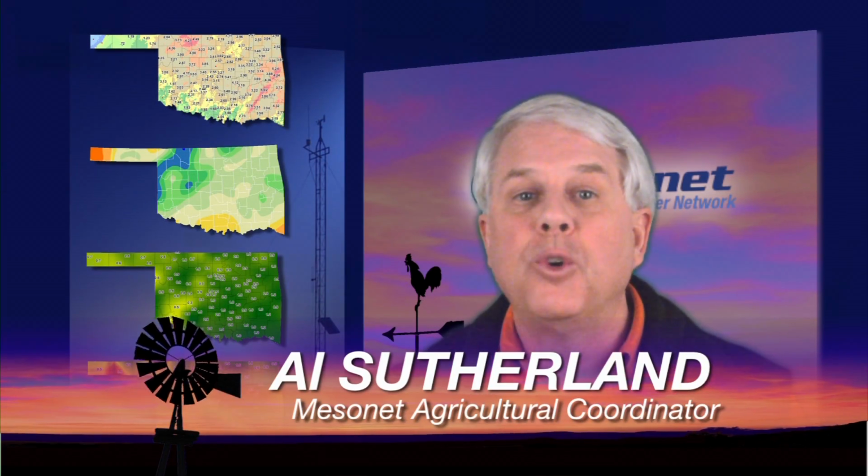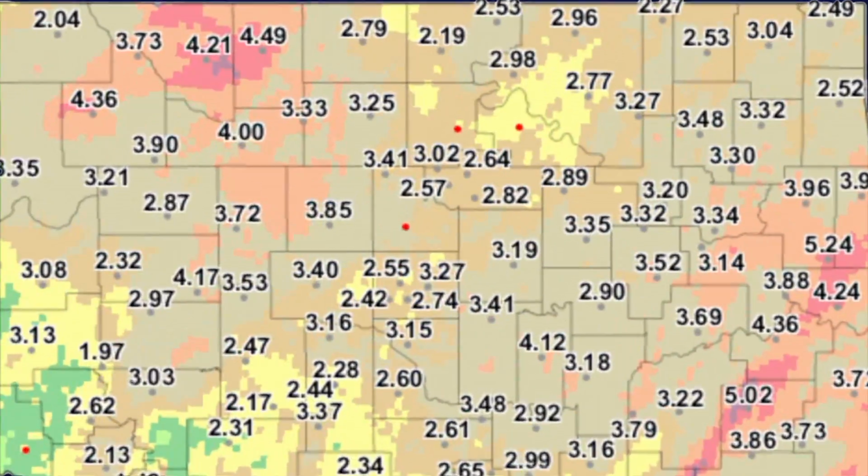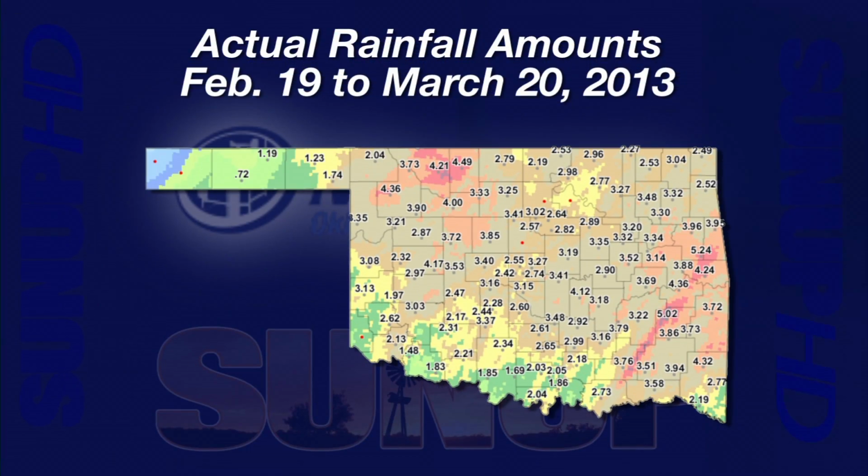February and March have been great months for needed rainfall. A rainfall map for the last 30 days through Wednesday shows how precipitation events have added up for the last days of February and the first 3 weeks of March.